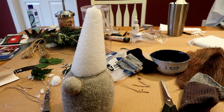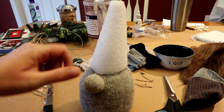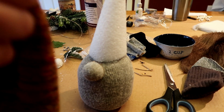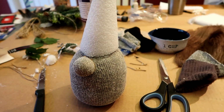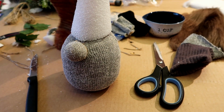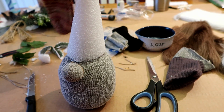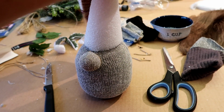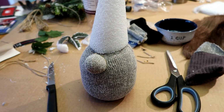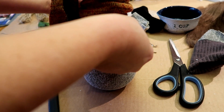Dad's holding the camera, and I just wanted to show you, we've got the actual hat hot glued on, as you can see the glue. The next step is basically to take a sock of any color that you want and go ahead and fit it. I usually like the heel of the sock to stick down to the side. But you gently, without trying to pull, you don't want to pull the glue loose. So you gather a bunch of the sock and bring it down.